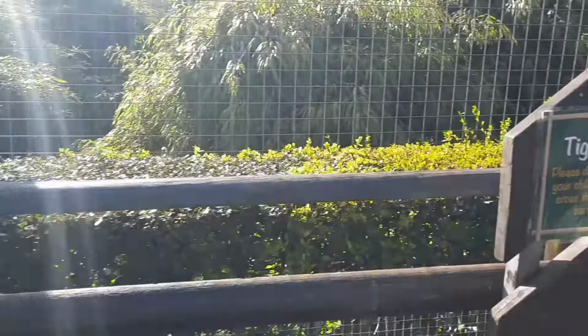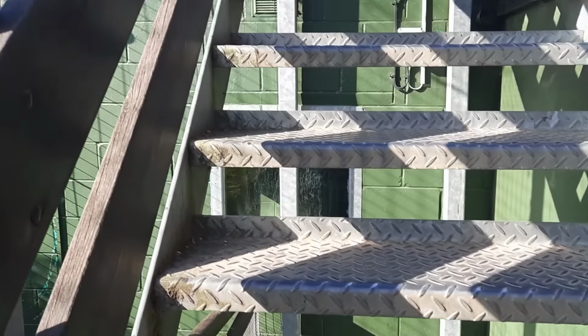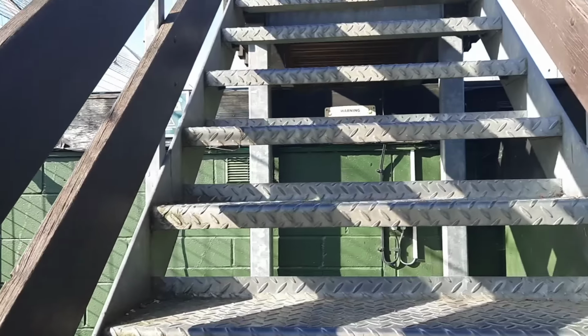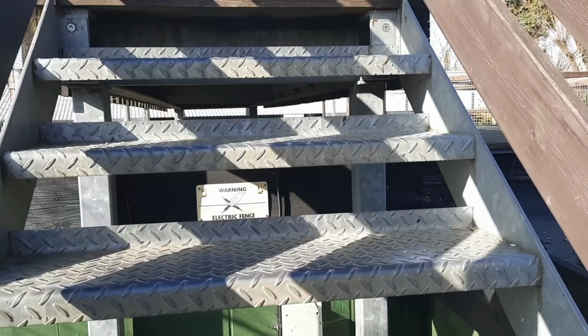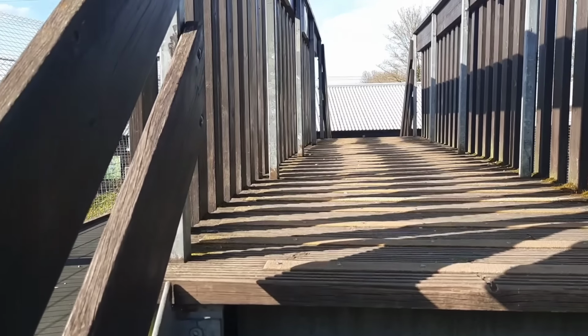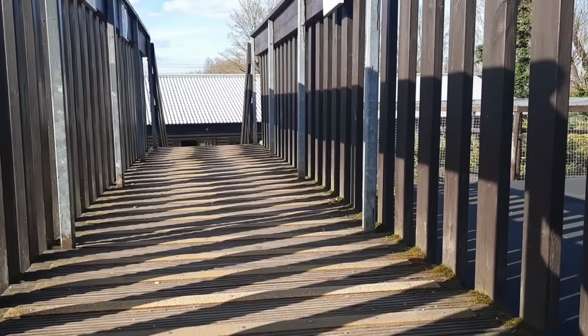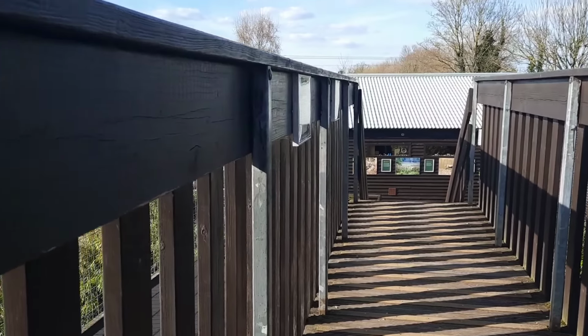Let's take a little walk up. So as long as it's not raining all the way through and the chains are off, you can walk up here, which overlooks the tigers and the lynx and clouded leopard, but primarily the tiger enclosure.